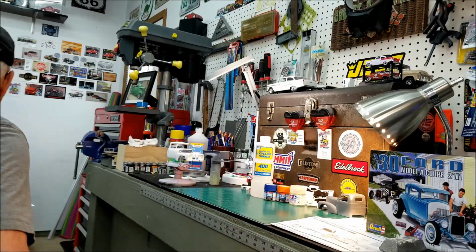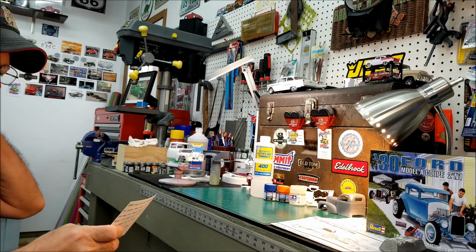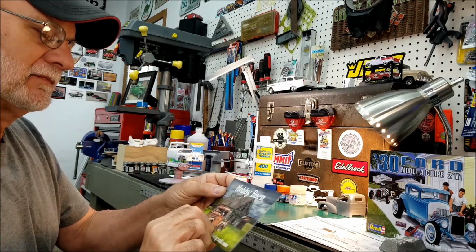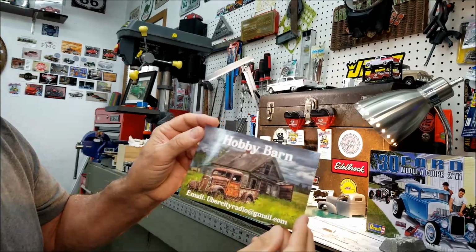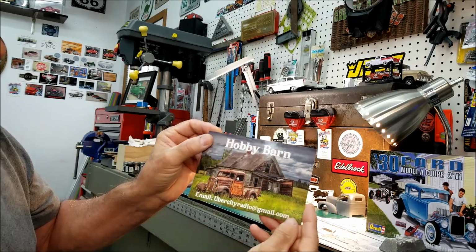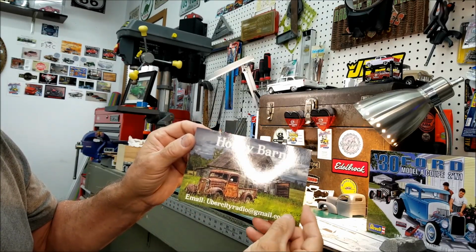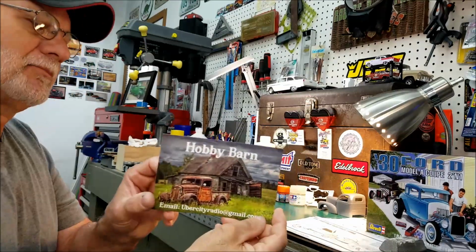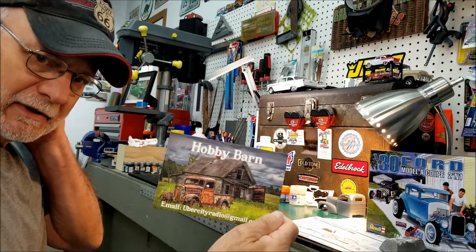All right, I got one more here. This one's from over in Kentucky, just right next door to me from Indiana. And this is Terry over at Hobby Barn. Now I got to tell you what, since I'm a big truck fan, that just looks so cool to me. I really like that. That just looks badass, doesn't it? So that's the one from Hobby Barn. And Terry, I appreciate the card, appreciate the kind words on the back. I appreciate all these shop cards that everybody sends me.